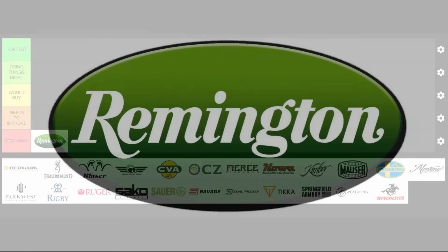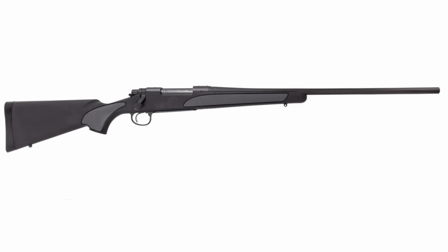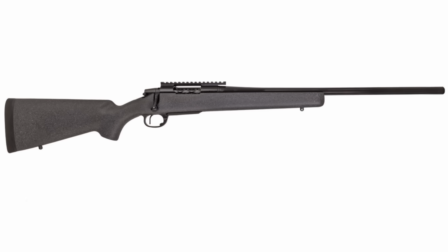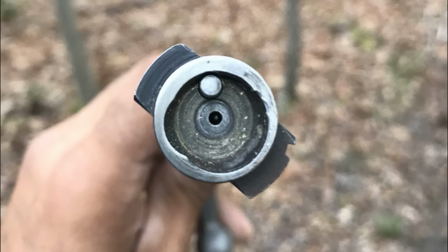If you want to get technical, Remington has slowly gone downhill since DuPont sold it. When Remington's new ownership promised us better quality in 2021, I was really pulling for Big Green, but that turned out to be a pipe dream. Remington quality might be worse now than it was before.